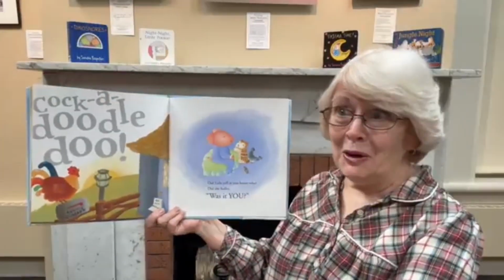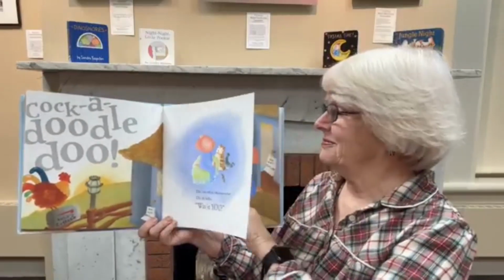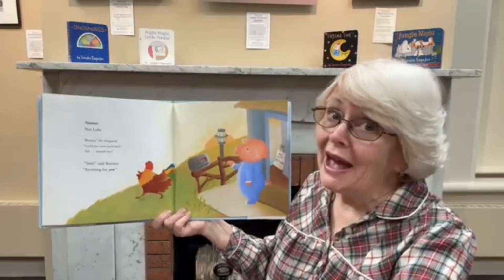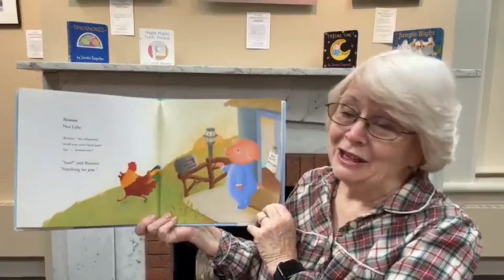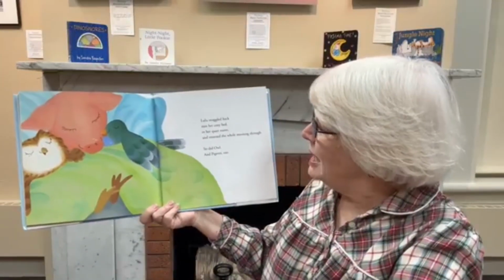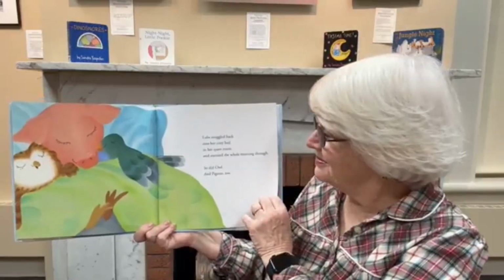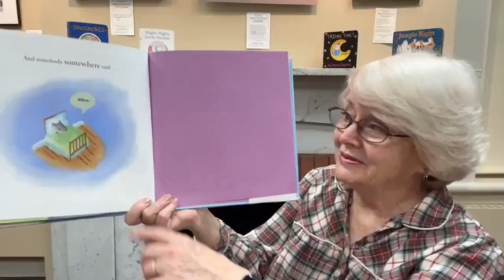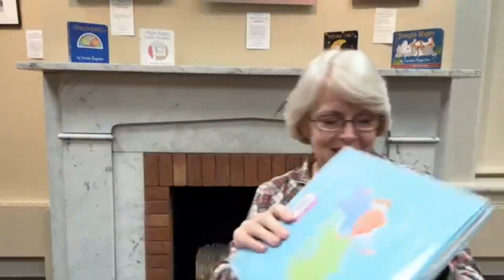Until did Lulu yell at you-know-who? Did she holler, was it you? No, not Lulu. Rooster, she whispered, could you come back later? Say, around two? Sure, said Rooster, anything for you. So Lulu snuggled back into her cozy bed in her quiet room and snoozed the whole morning through. So did Owl and Pigeon too. And then somebody, somewhere said, phew, do you see who? Noises in the night.